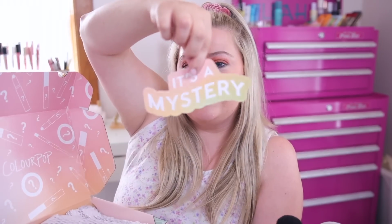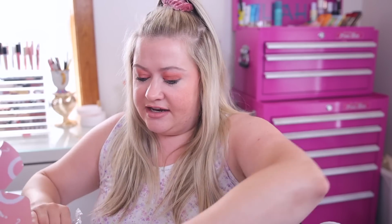So this is what the inside of the box looks like. Super cute packaging for these, and it has a little paper cutout that says it's a mystery. Let's see what products are inside. Oh my gosh, there is so much stuff in here.